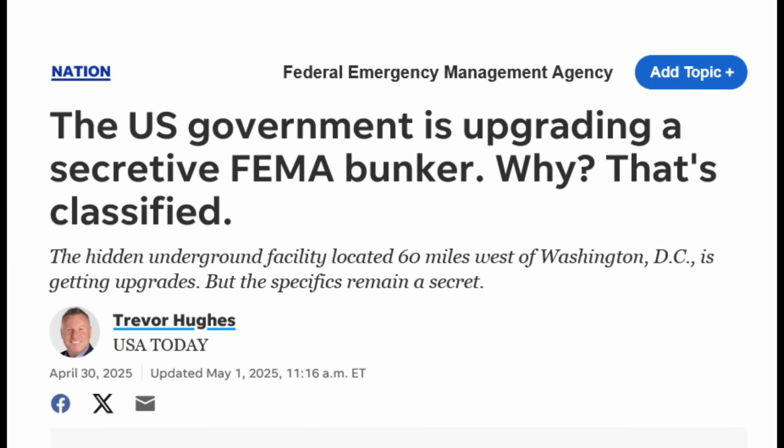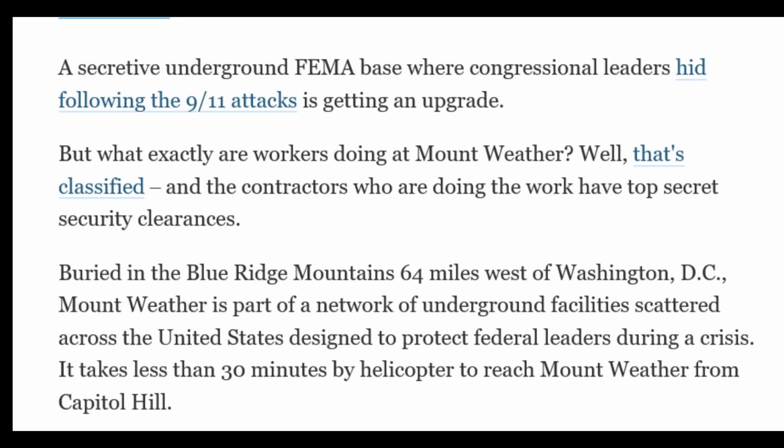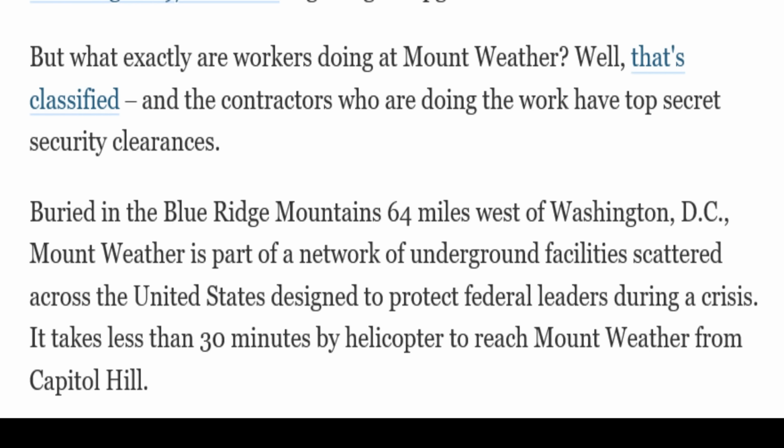But on the subject of bunkers, I ran across a very interesting article by USA Today, which was published on May 1st. This article is titled, "The United States Government is Upgrading a Secretive FEMA Bunker. Why? That's Classified." The article goes on to say that a secretive underground FEMA base where congressional leaders hid following September 11th is getting an upgrade, but what exactly are workers doing at Mount Weather? Well, that's classified, and the contractors who are doing the work have top secret security clearances.